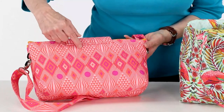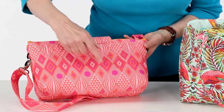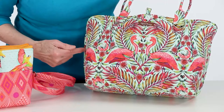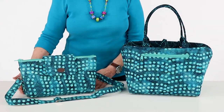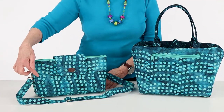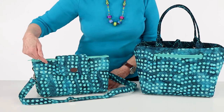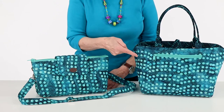To mirror the fabric's design, we quilted 60-degree diamonds on the purse. On the tote, we did a basic crosshatch grid. On this purse, we used just one fabric for the exterior of the purse, strap, and border. And we used that same fabric for the interior of the mini tote.